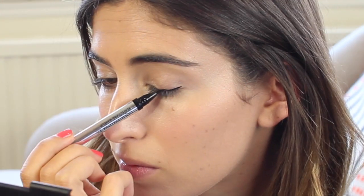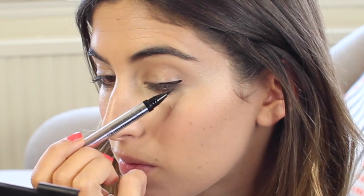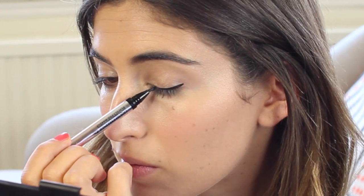I'm going to create a slightly thicker line than I normally do, just because I think for a Where's Wally look, I want thick black eyeliner, red lips, freckles. I kind of want to go all out. You don't want it to be too subtle for fancy dress, because then no one will really get who you are. Okay, I'm happy with that shape.